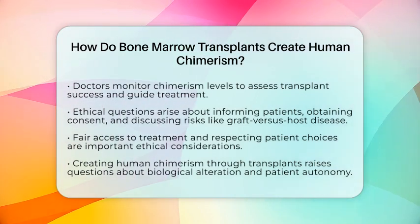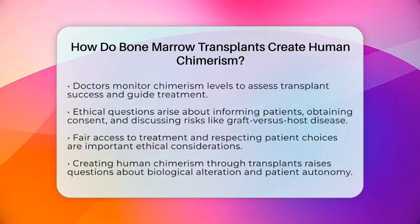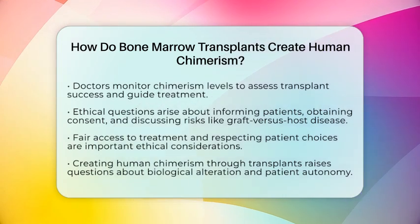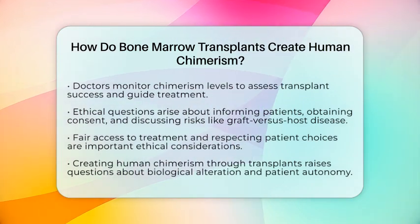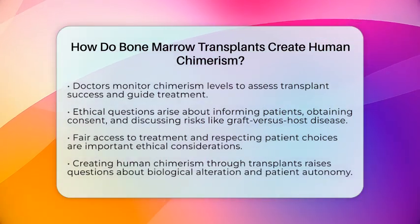In essence, bone marrow transplants create human chimerism by allowing donor stem cells to engraft and produce blood and immune cells within the recipient. This process can save lives and treat serious diseases, but it also prompts us to consider the ethical aspects of altering human biology and the importance of respecting patient autonomy and fairness.